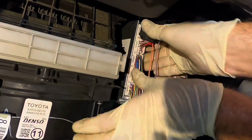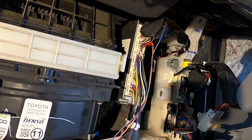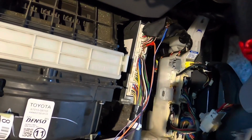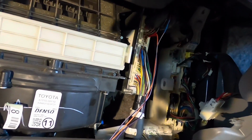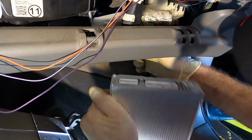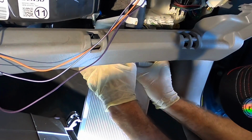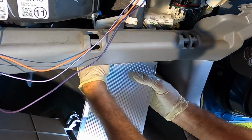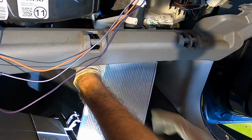Okay. PCM's plugged back in. And I will pull these connectors down low and plug this AC amplifier back in. There, now you can see. I still can't really reach these pins, so I'm not certain how I'm supposed to get a meter connected to all that. But I'll figure it out, I suppose.